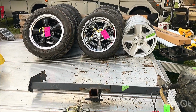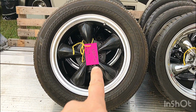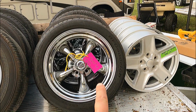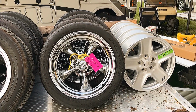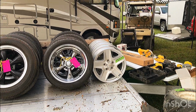We just had a hot rod, but if you need rims and tires for your hot rod, they got those here too. That looks like it's Ford bolt pattern, $800 for a set. And I'm not sure, that might be a 4.5 bolt pattern. And that is $1,250 for the set of four. And we have some Jeep rims. The Jeeps are $200 for a set of four. That's a really good deal right there.